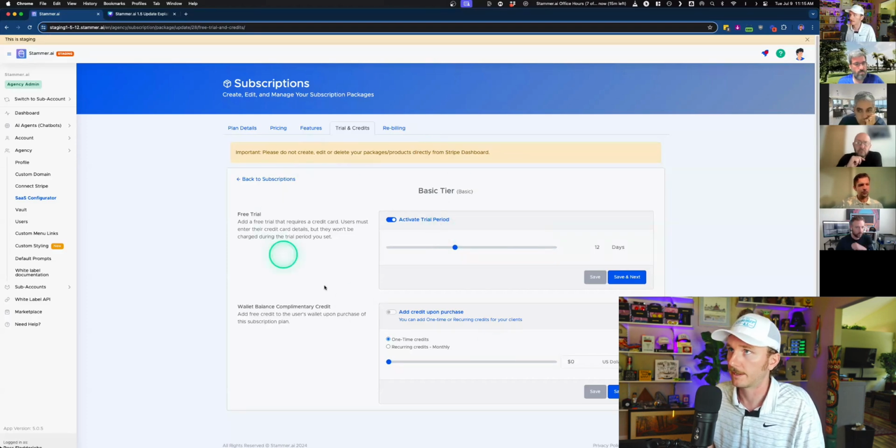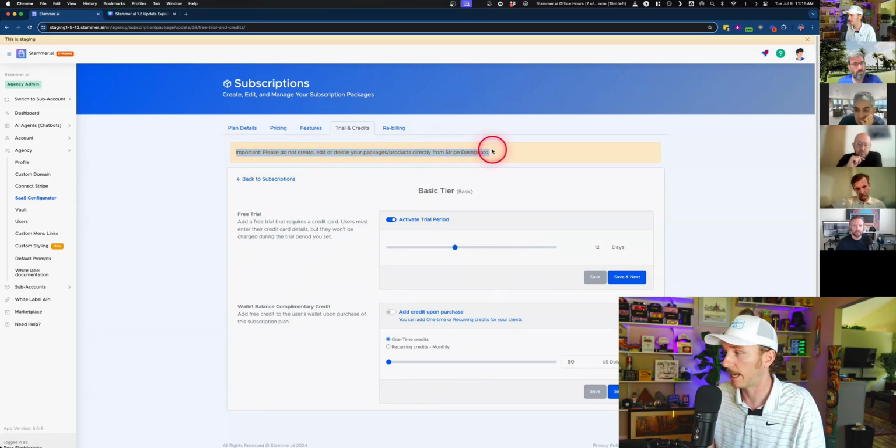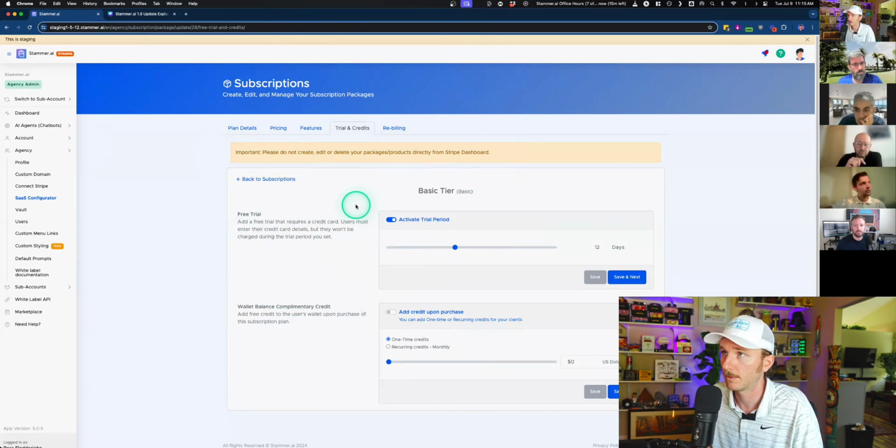But we are doing this inside the Stammer dashboard because it's important to not edit, create, or delete any packages outside of the Stammer dashboard because we're managing all of that for you in here.